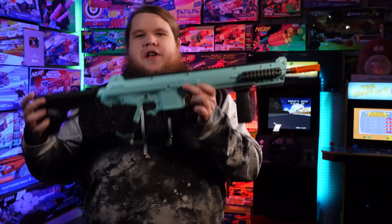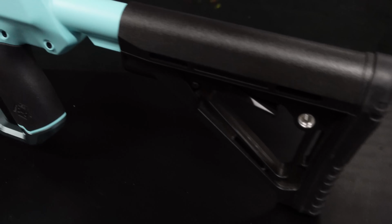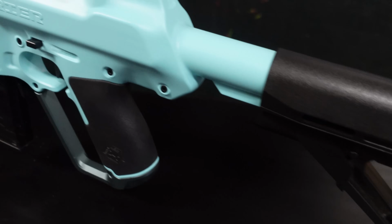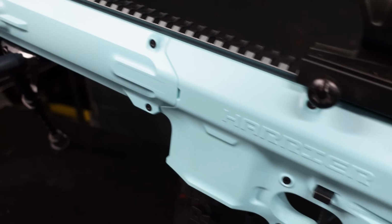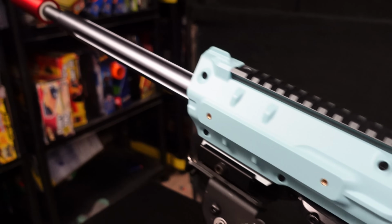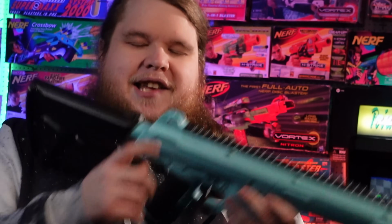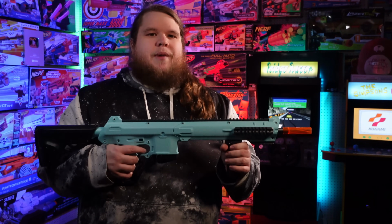Every rail that you see on this blaster is aluminum, starting with the entire top full-length Picatinny rail, where you can mount all of the optics ever. I should note that this is an optional piece. You do not have to use it. In fact, if you want to just use the WORKER Harrier, it does have a flat-bladed rear sight that is the same color as the rest of the blaster, so it's practically invisible, and a little front notch, which again is the same color as the rest of the blaster.